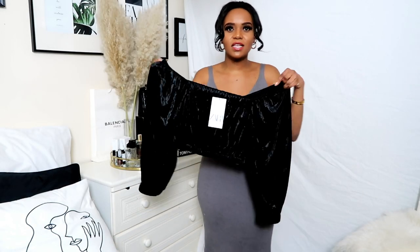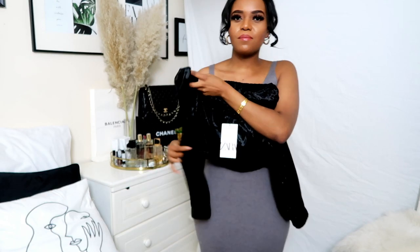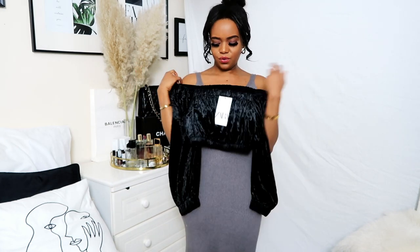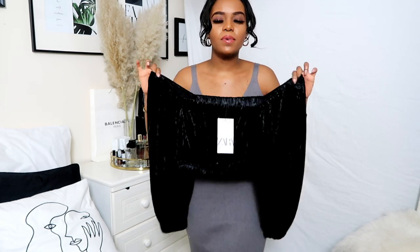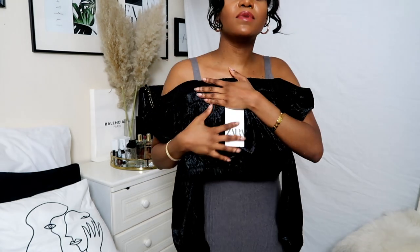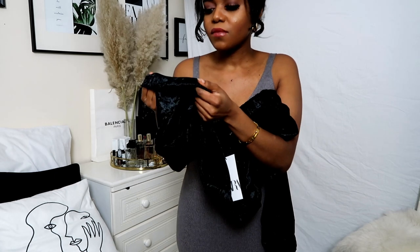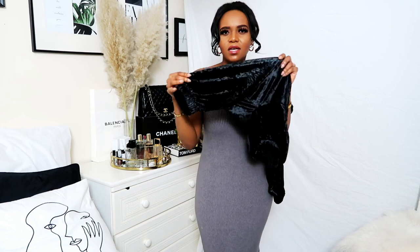Okay, so the first item that I got was this off-the-shoulder top with elasticated sleeves, as well as the off-the-shoulder bit, it's elasticated all around. As you can see, I can stretch it out a bit, and I just really love the material. Love, love this material. This is like suede. No, it's not suede. I think velvet, that's what it is.